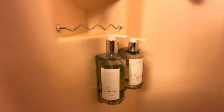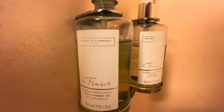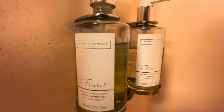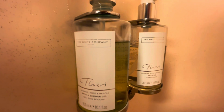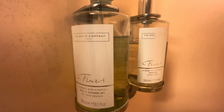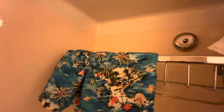And as always with P&O, White Company products. So we've got bath and shower gel and shampoo. These are jasmine, rose and neroli. White Company products. Yummy, yummy. Don't eat them. And we have more shelf space here, which is very handy. It's where I've been drying my tropical shorts. And look, we've got a washing line.